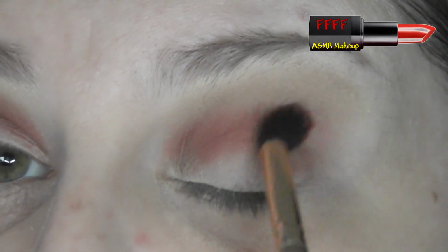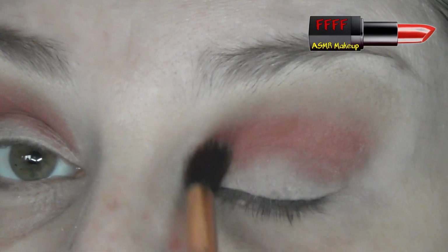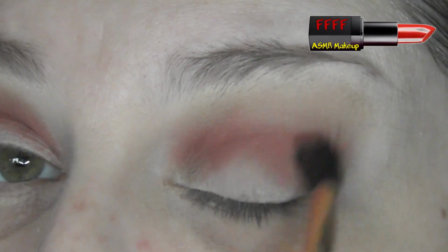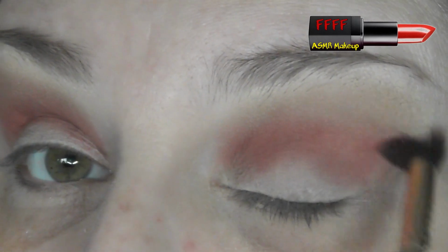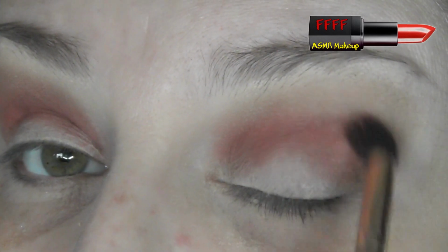So again, pick up more pigment. Now this eye obviously I can just keep closed while I'm doing this to show you. And again, we're just going to run backwards and forwards exactly like we did with the brown and exactly like we did on the other eye, but we're just going to keep it in contact with that lower line that we added.